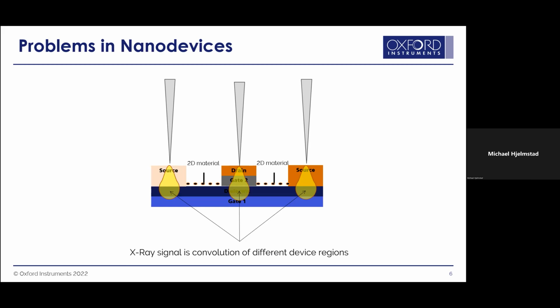Here's a problem that comes up in nano devices a lot. It's very similar to this flake analogy that I was starting the presentation with. If you looked at a material in a nano device here, when you analyze maybe the source in this example, you're going to get a lot of information from the source, but you're also going to get it from the buried dielectric.